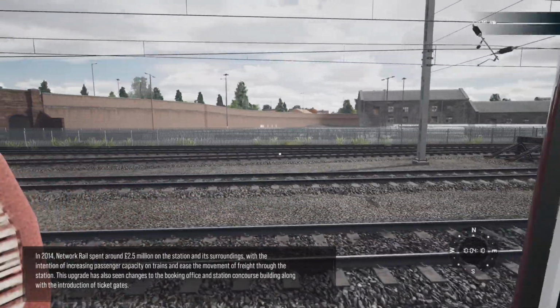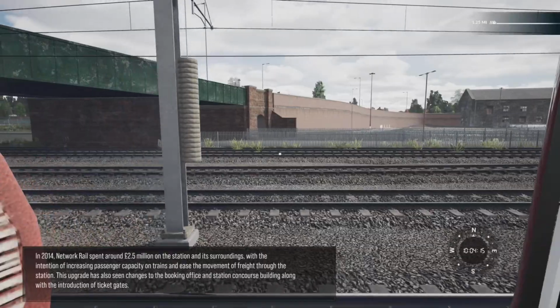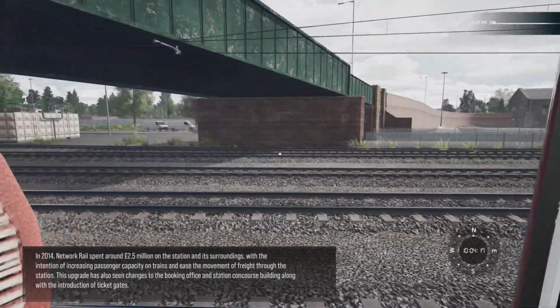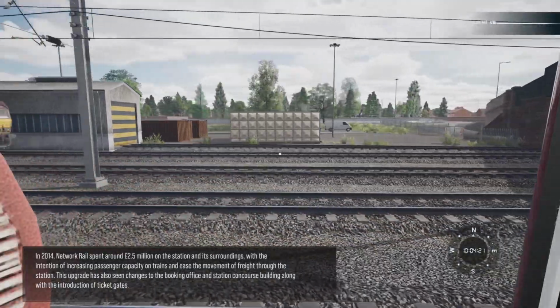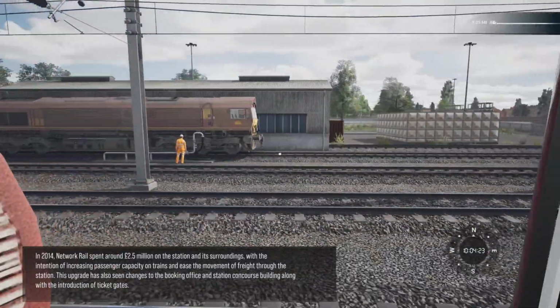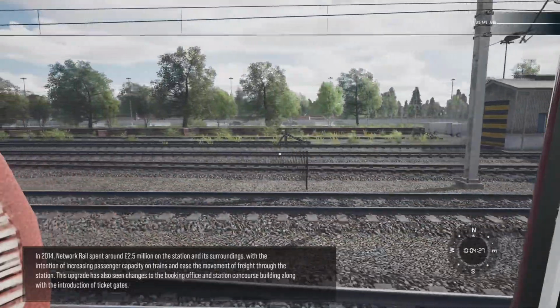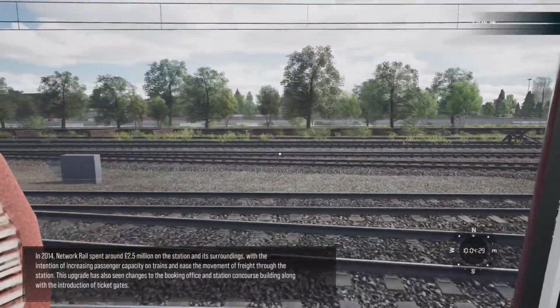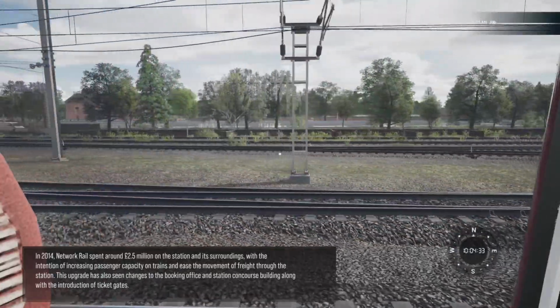In 2014, Network Rail spent around £2.5 million on the station and its surroundings, with the intention of increasing passenger capacity on trains and easing the movement of freight through the station. This upgrade has also seen changes to the booking office and station concourse building, along with the introduction of ticket gates.